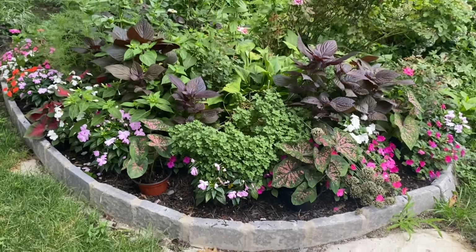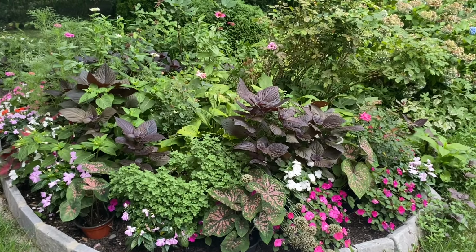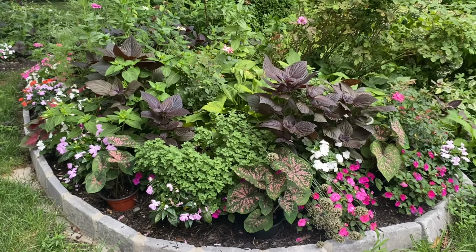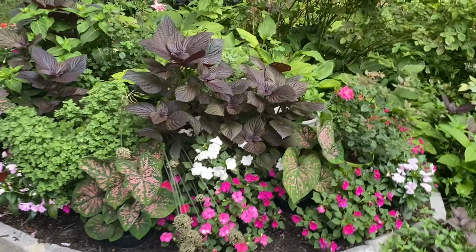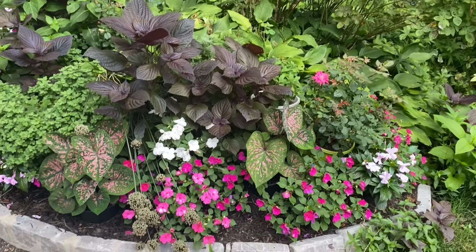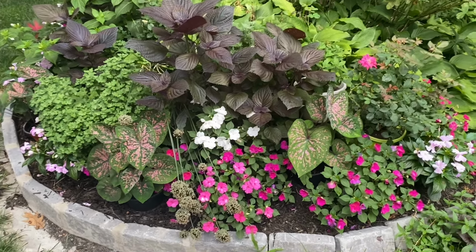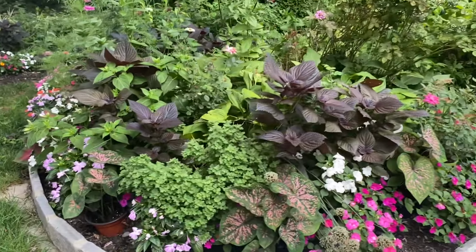And with this bed, because we had filled it with compost at the beginning of the season, and also mulched it heavily, the plants, though they need watering with the heat, are still not overwhelmed so much. With a little water, these impatiens bounce back and they respond well. So I'm just so happy. I hope it's coming across how beautiful this is. It's just really, really beautiful.